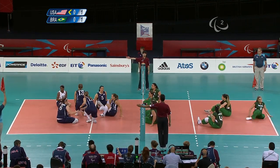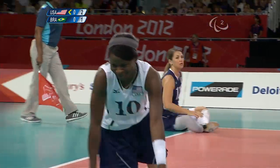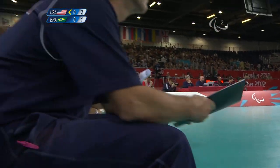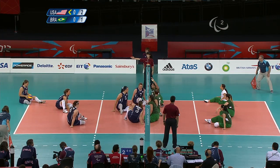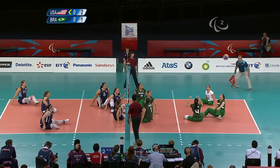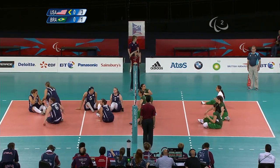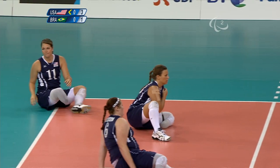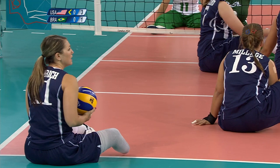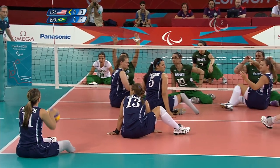The serve is long. If you're wondering a little bit about the sport, the height of the net is 1 metre and 5 centimetres. That's in contrast to the men's competition where the net is 115. So the United States off to a good start here. Alison Aldrich is the number 11 you can see there.